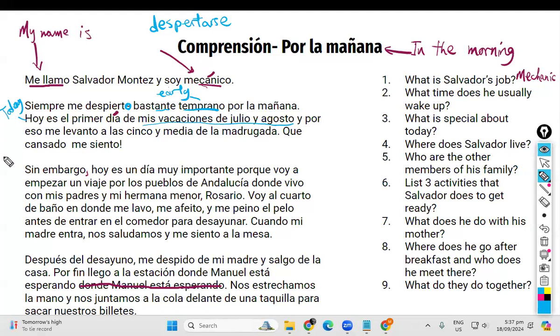Right. Okay. Y por eso, and therefore, me levanto. What is me levanto? Come, guys, what is me levanto? This was in our notes last week. We looked at it very briefly at the beginning of class. I get up, right? So despertarse is to wake up, but levantarse is to get up.